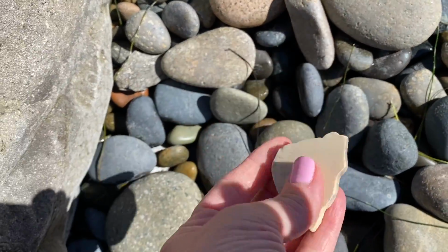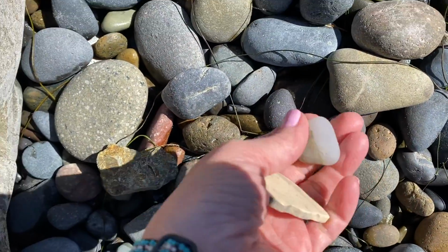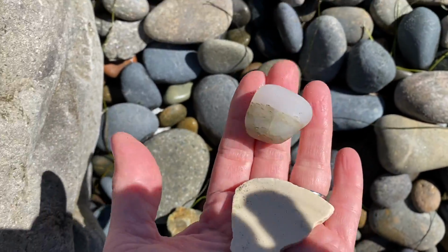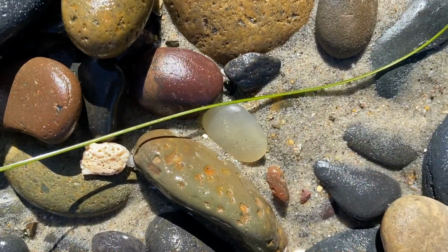This is kind of cool. Found a little piece of pottery. I always like to find pieces of pottery, and of course more quartz. And more quartz.